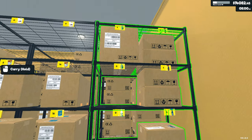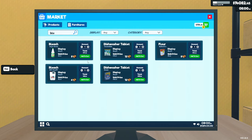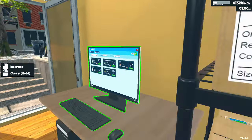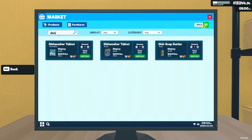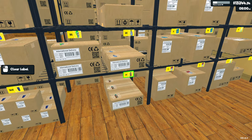One more bleach, one more cleaner, two more then bleach. Okay. Then one more of them. How about long life milk? So two long life milk, three dishwasher. One of them. Three of them, three of them.